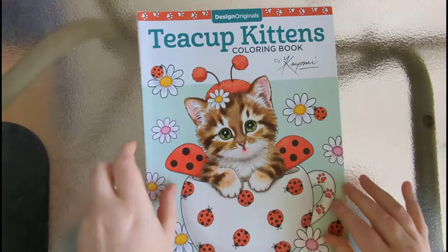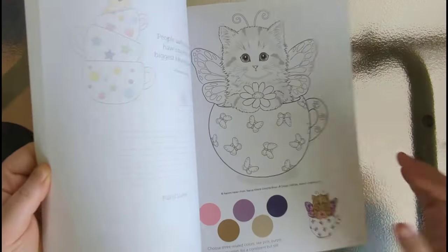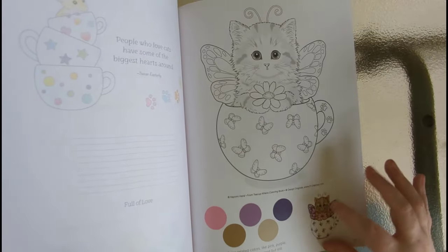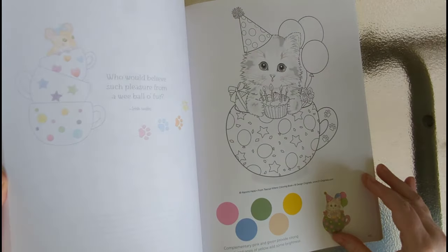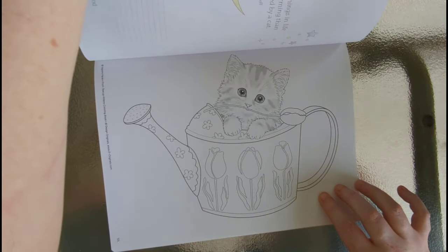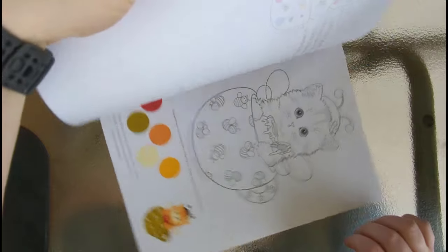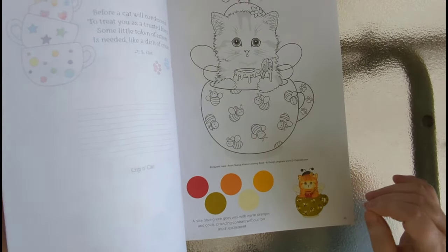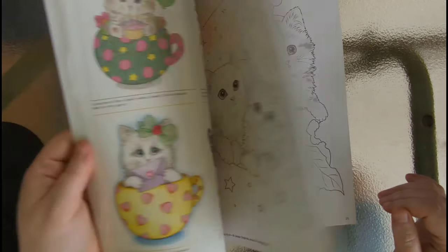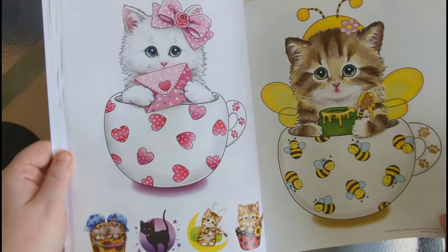And then I have Teacup Kittens. This one's kind of neat because some of these come with color palettes that you could use and little examples where it shows you how they've been used, which I think is cute. I don't know how many images are in here, but this might be a good one for trying to complete a year because you've got different themes, like little bees for spring or summer. Some really beautiful pictures in here. And see, it shows you some of these that are completed.